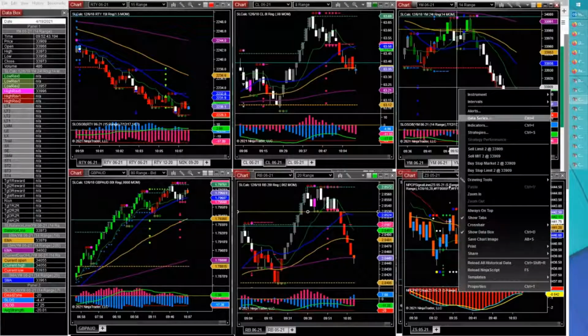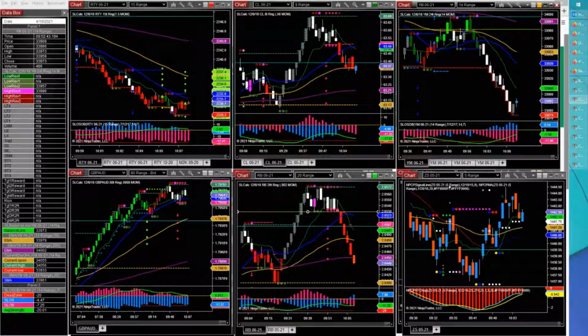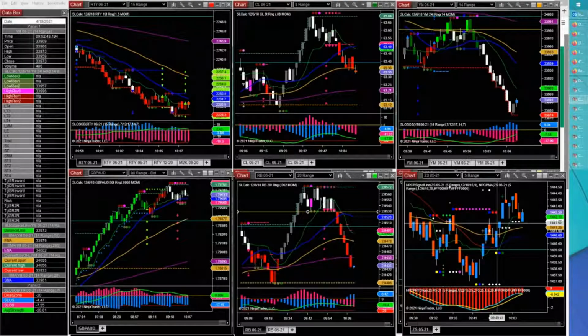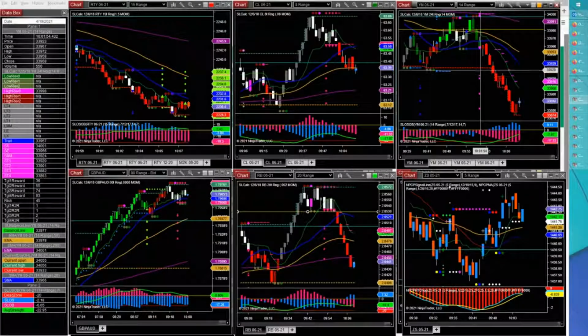Let's see if that... Unleaded stop now at 0507. Yeah, that would have been a nice trade. 36 ticks to target 1, and we're now trailing down beyond that.